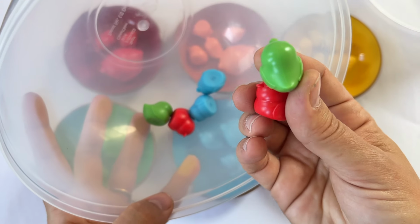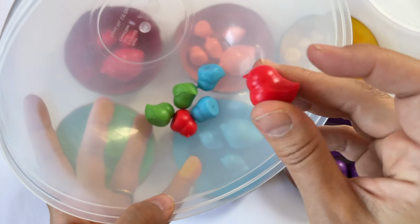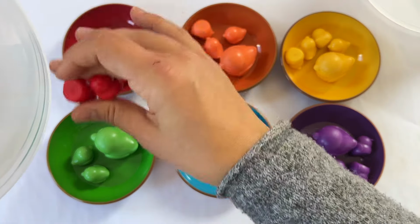This is a red bird. Is this a red bird? No, it's not a red bird. Where's the red bird? Oh, there it is. Now the red birds can fly home to the red nest.